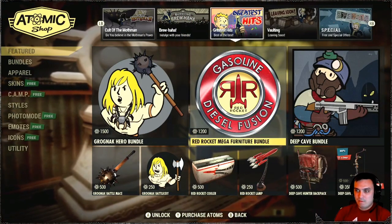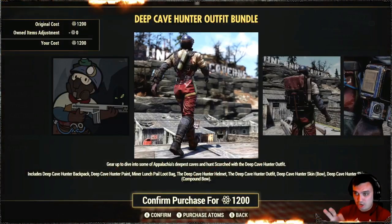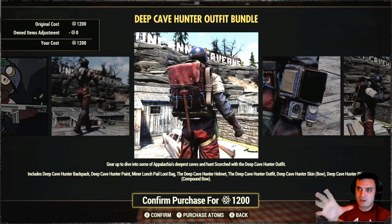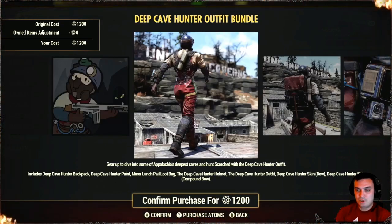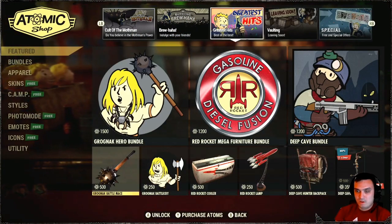Red Rock and Mega Furniture Bundle, Deep Cave Bundle. This outfit is actually great. I bought it, and I bought the actual backpack. I bought the entire bundle today, and man, I gotta tell you, it looks good. It looks good. I'll show it to you just in a sec, once we're done reviewing this thing together.